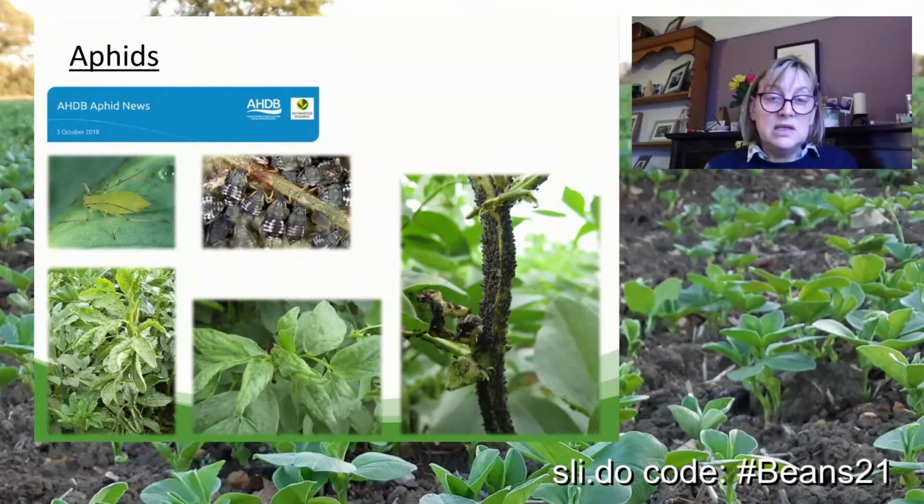So pea aphid is likely to be transmitting viruses into the crop. There are a number of bean viruses, which all look quite similar, but can do quite a lot of damage to yield. I'll talk about insecticides after I've talked through the key pests, because we can have a look at a programme of insecticide use. Aphid management is difficult.